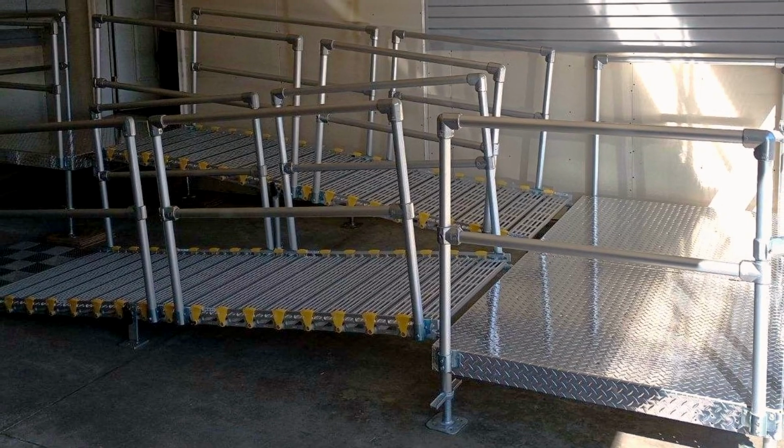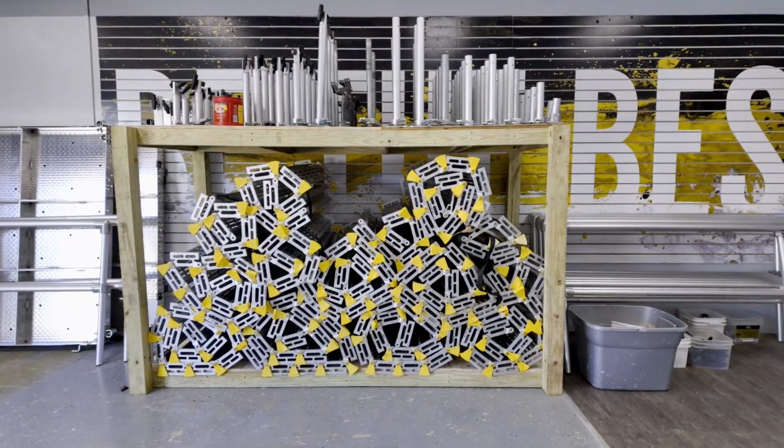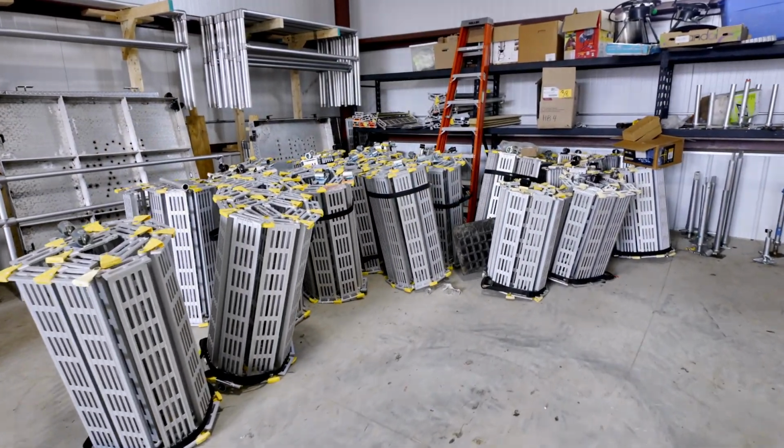We don't have to worry about multiple length platforms and storing them in places. The roller ramp, it rolls up, we can pile them up. They're really, really easy to store, so we really like that about them too.